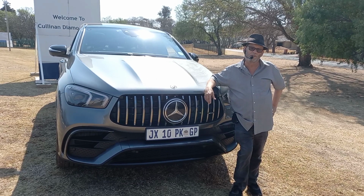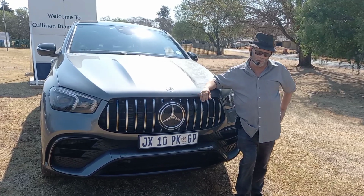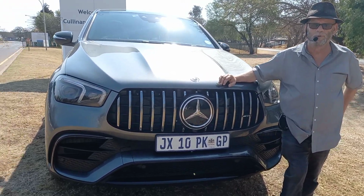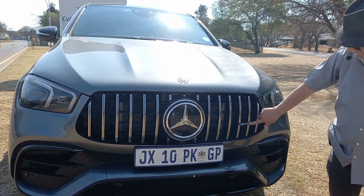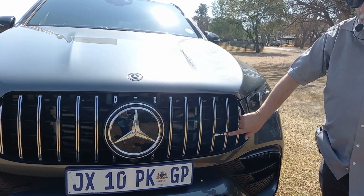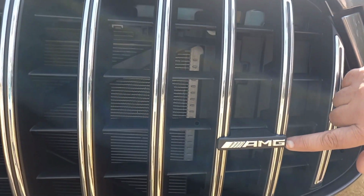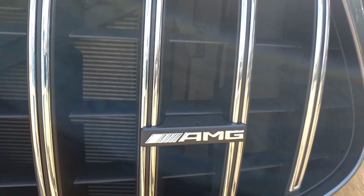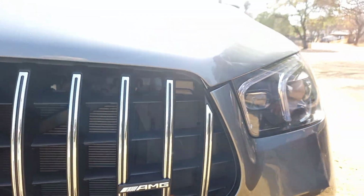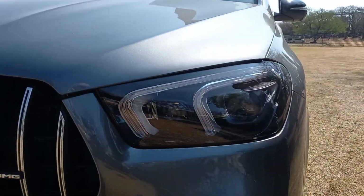You get SUVs, then you get what's now called performance SUVs. And this is a beast of a performance SUV. Obviously Mercedes-Benz, but that's the badge that tells you what kind of performance and what kind of beast this is. Because it's not just a standard Mercedes-Benz, it's an AMG. And it's a proper, genuine, full-on AMG. Obviously comes with a top spec possible.